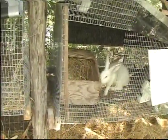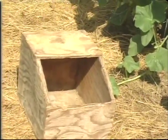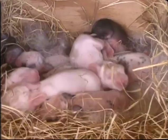Before putting it in the cage, we clean out the debris and let it sit in the sun for a few hours to sanitize. The doe will start to pull fur and make a nest. Within 28 to 32 days, she'll kindle a litter of 6 to 8 babies. We check the nest daily to see if the mother has kindled.